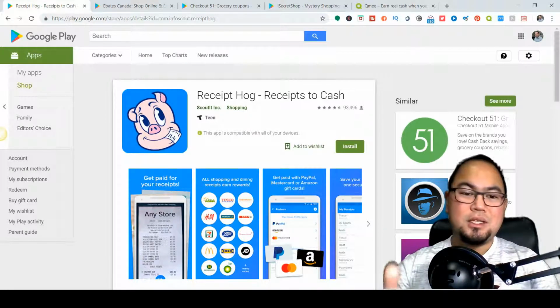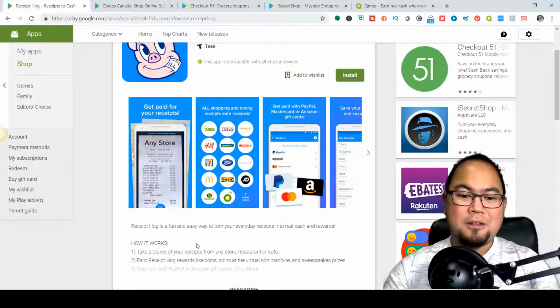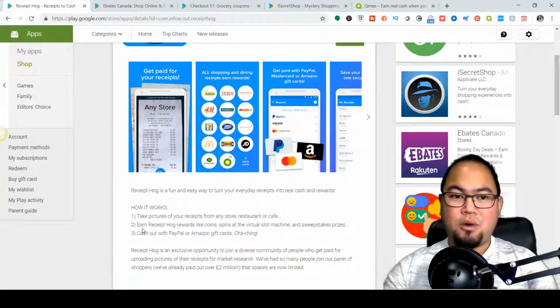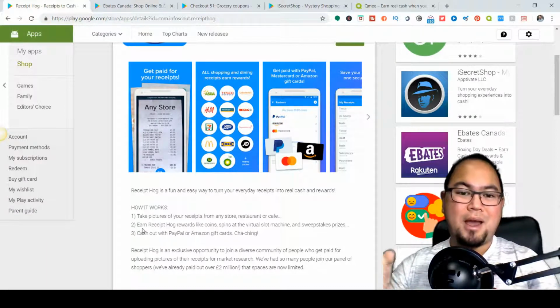This is the first app that I highly recommend because I have tested it out. It's called Receipt Hog, and what you're going to do is, if you are shopping at stores that they are affiliated with, you just take pictures of the receipt, and you can earn rewards like coins and sweepstakes entries, and then cash them out as PayPal or cash cards. So you can make money. They give you a cashback on every item that you purchase at these stores.